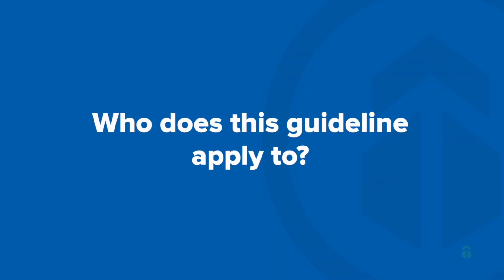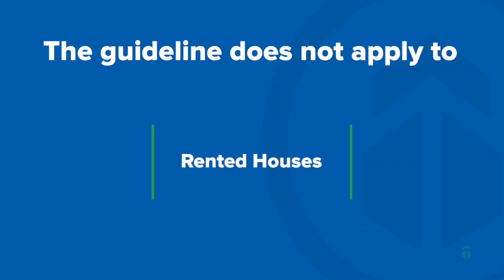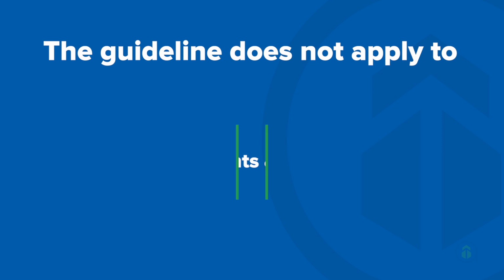You might be wondering, who does this guideline apply to? The guideline applies to most residential units under the Residential Tenancies Act 2006, including those living in rented houses, apartments and condos, care homes, mobile homes, land lease communities.